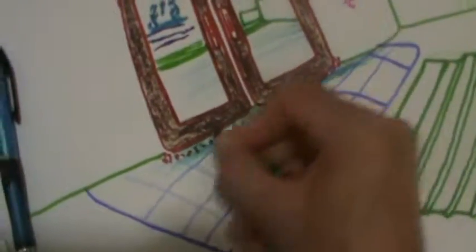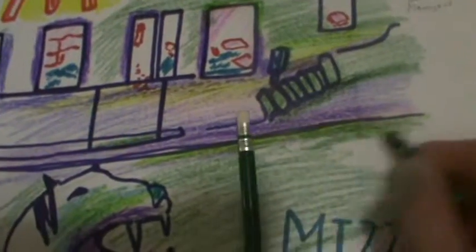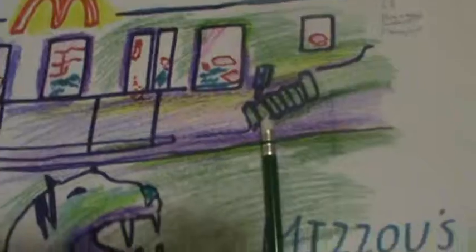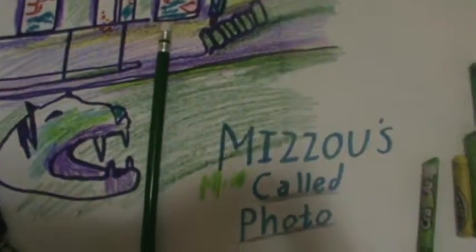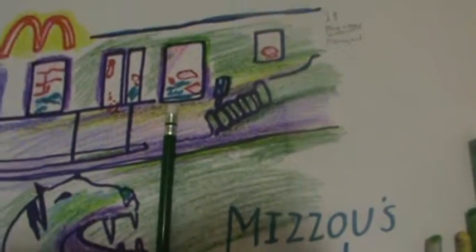Other than that, they have green right here. You walk into the library and walk out, and then it would be a place where you say you've got McDonald's right there, north, south, east and west. Other than that, this is the Mizzou call photo. It's about memory, drawing by hand, and doing the homework on the Missouri call photo. It's the Mizzou call photo coloring activity.